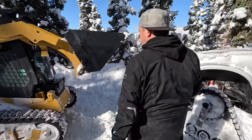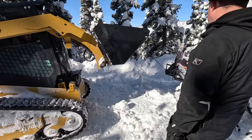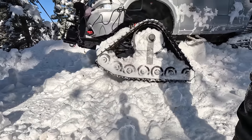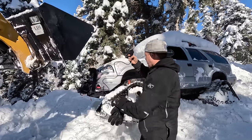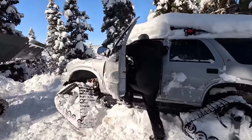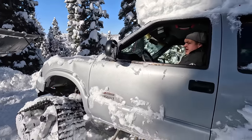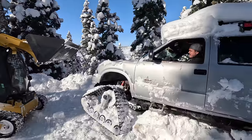Ready? Yeah. I'm just gonna let it winch itself. Just kidding, try to lift. Whoa, whoa, whoa, whoa, whoa. Okay, I'm gonna get in and try to drive it. Okay, ask him if he's ready. You ready? Real easy.